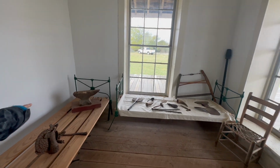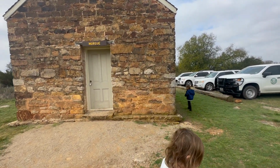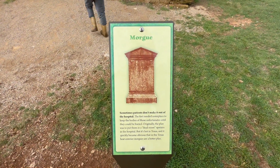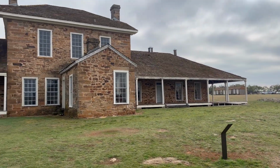I think they would put their lead on that thing. That's what they would say. What do they do with the bodies in there? They probably threw them in the fire. Now there's no fire in there. What? So there's a little back view of the hospital.